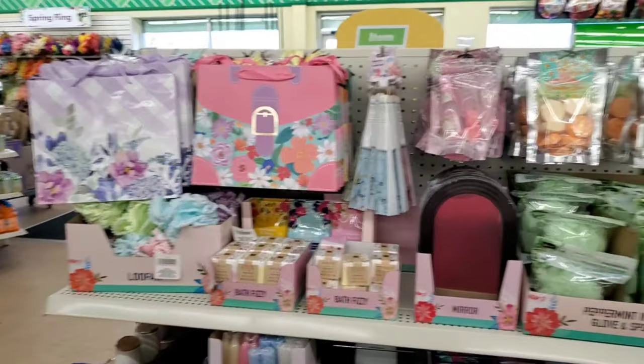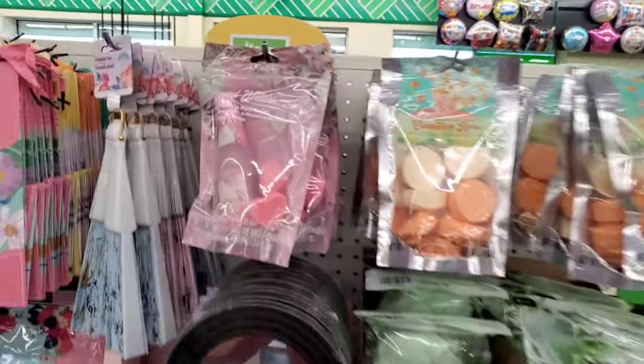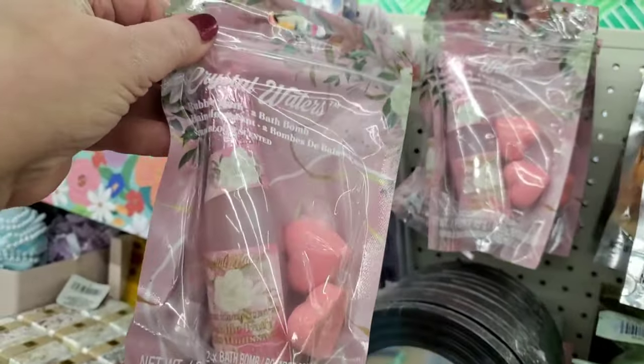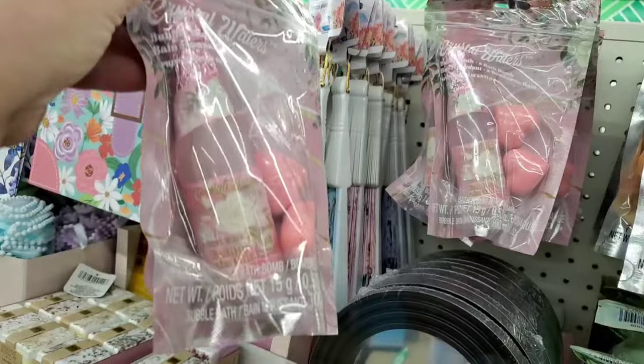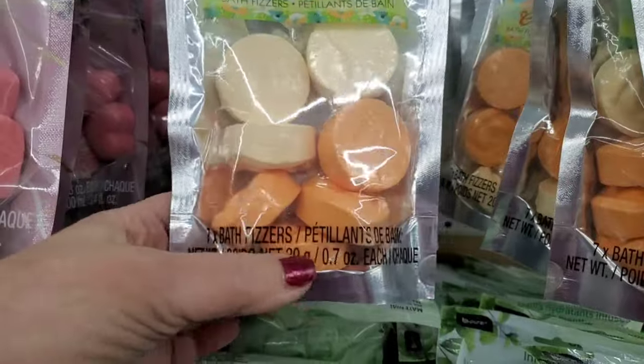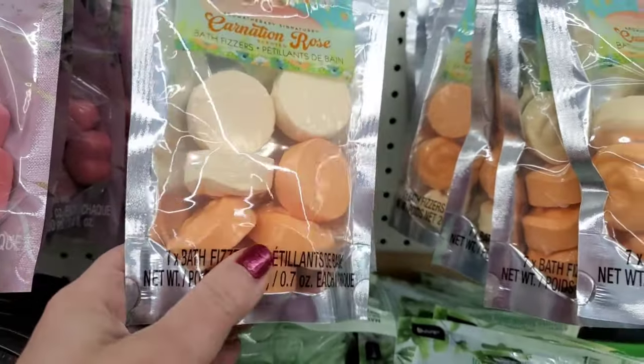Okay, they have such a lovely Mother's Day display. First, I'm seeing this bubble bath and two bath bombs by Crystal Waters. I don't see a fragrance. It's spring bloom scented, whatever that is. The packaging is awesome. I think we've seen these cute rosettes before in the past.